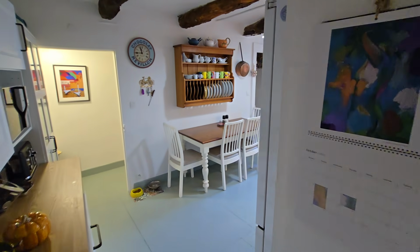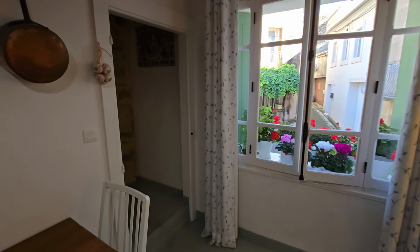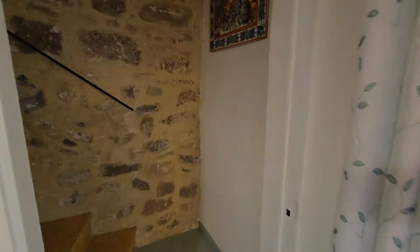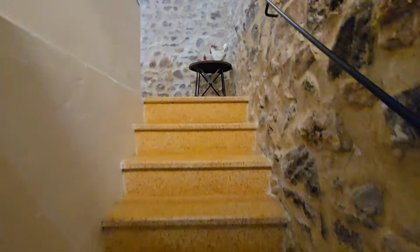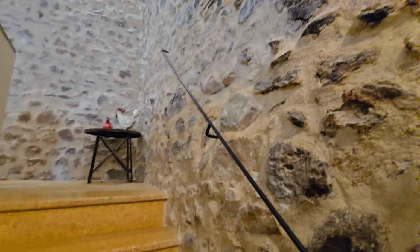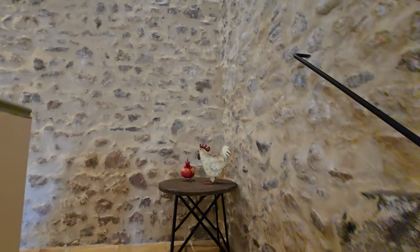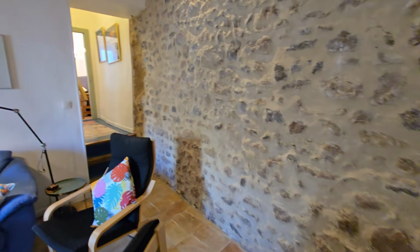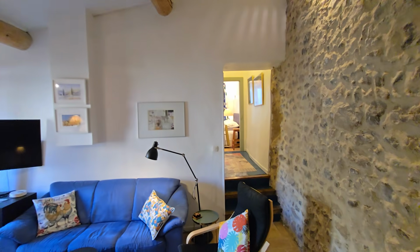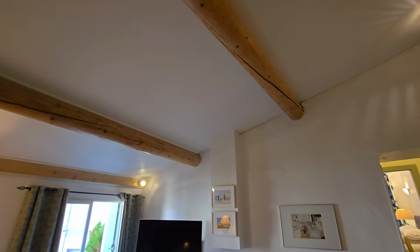So from the first floor, we can now make our way upstairs to the second floor, which is the top floor. The vast majority of village houses down here are laid out over 3 levels, so this is quite common. Continuation of the terrazzo flooring, beautiful exposed stone walls on 2 walls here. This room has also got air conditioning. More recently added wooden beams, very handsome.